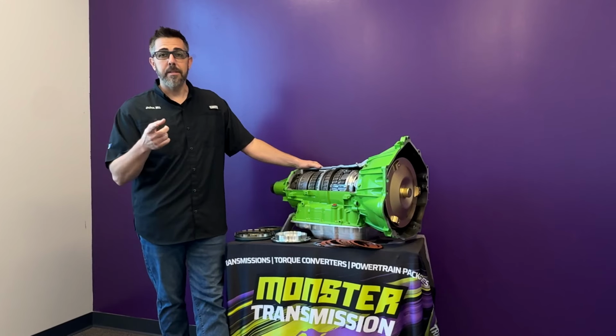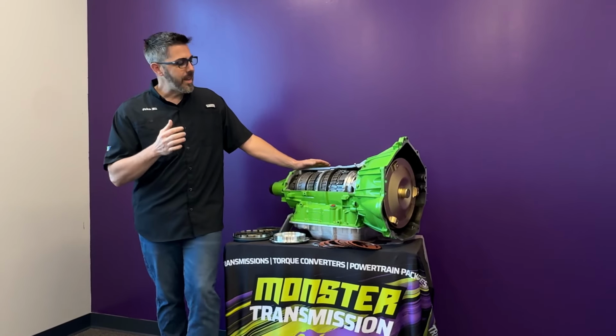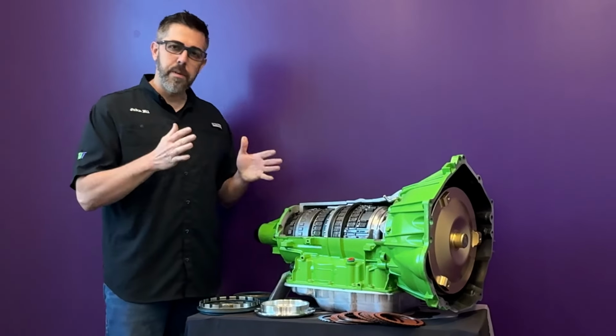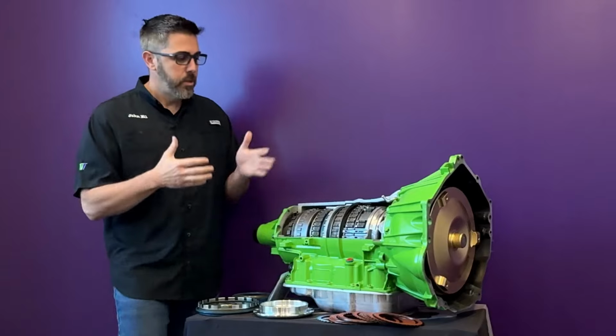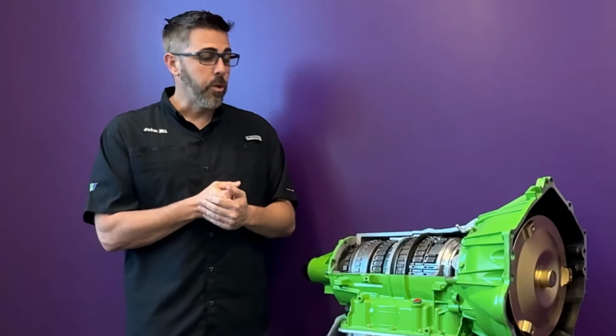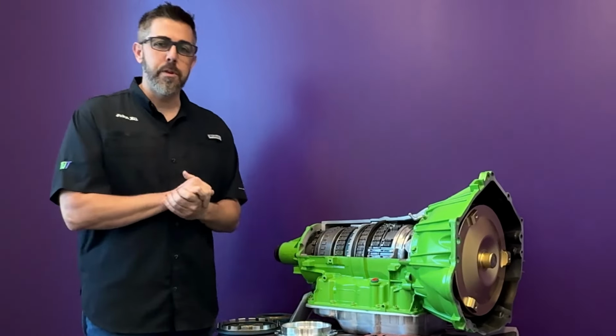Last thing we want to talk about is the shift kit. Transmission comes with a shift kit. Now, our shift kits, we know you drive this every day. You don't want it slamming into gear just at moderate throttle. So our shift kits are designed so that daily driving and moderate throttle is going to feel like stock, but when you get on it, it's going to be more aggressive. Obviously, more aggressive, less slippage, less heat, right? Those are all things that help prolong the life of your transmission.